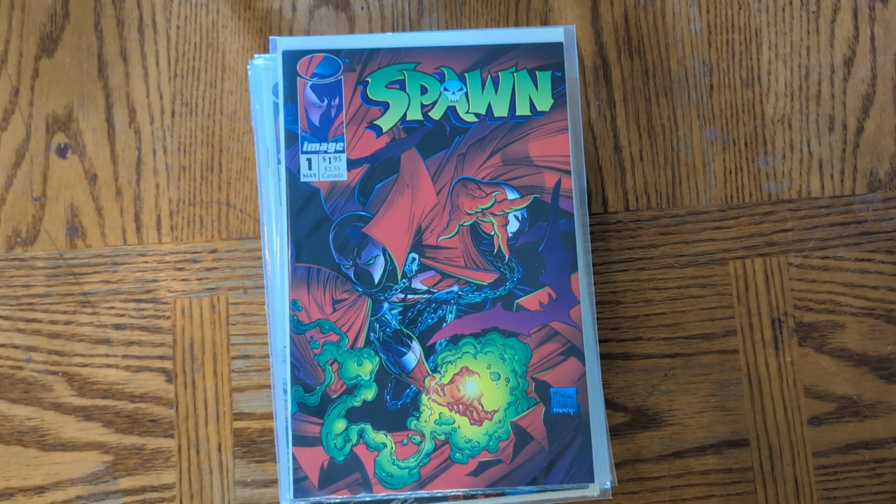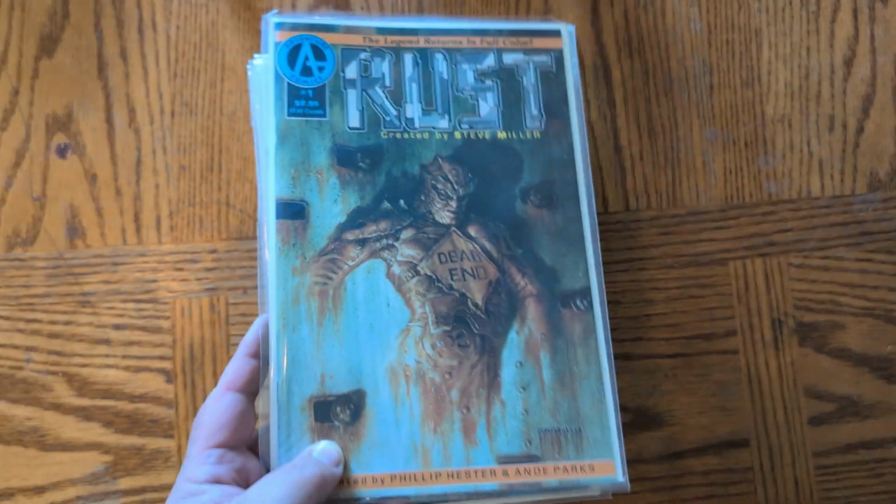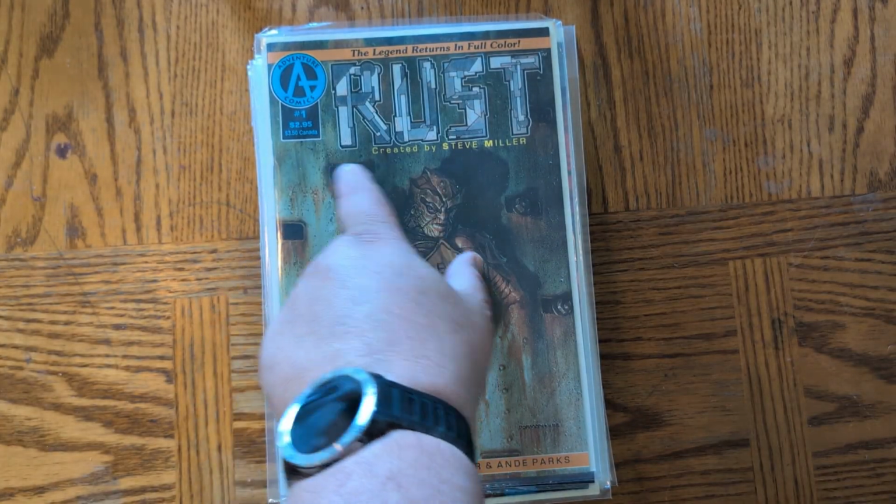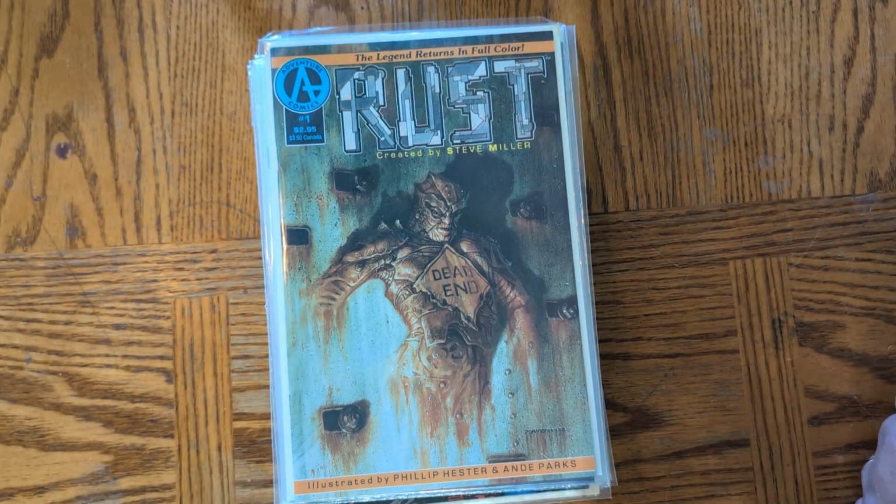Now, a few weeks ago, I went to an antique mall, and they had a Rust number 1, which is the quote-unquote first appearance of Spawn, which has already been debunked, but I did not buy it because there was a sticker on the cover. But here it is again. Here it is, Rust number 1, but this one is not signed by Hester and Parks.